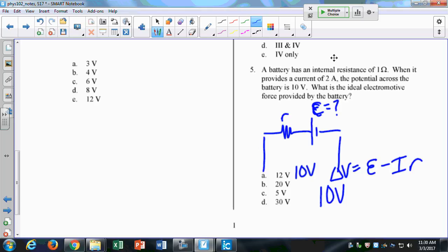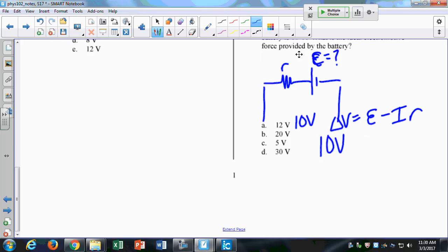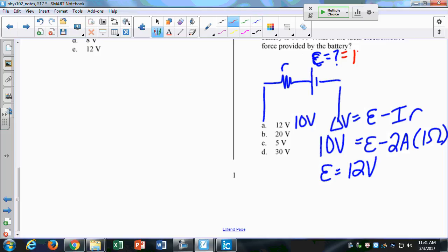That equation is on your equation sheet, but it's really an application of the loop rule. And so I say 10 volts is equal to the EMF minus the current, which is 2 amps, times 1 ohm. And so my EMF then is equal to 12 volts. In an ideal world with no internal resistance, this would be 12 volts. But because I have this internal resistance, I get less off.